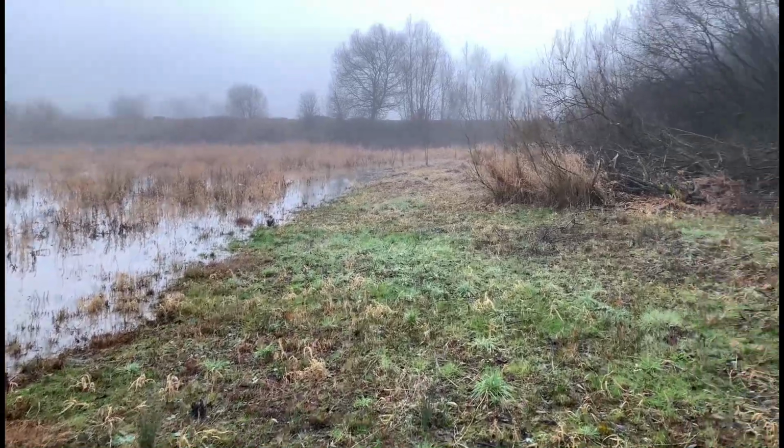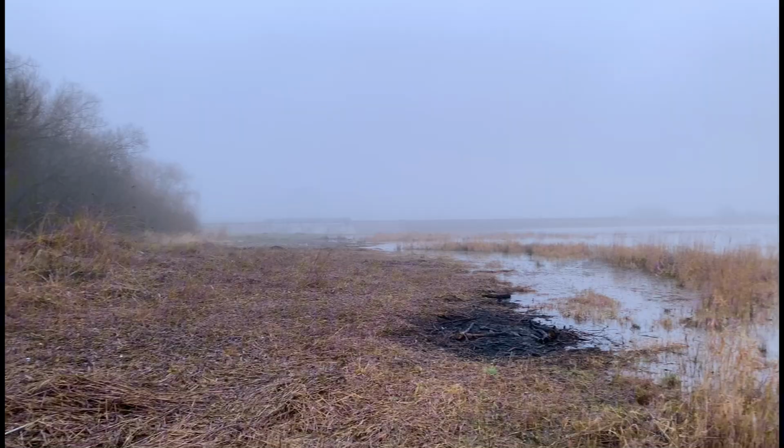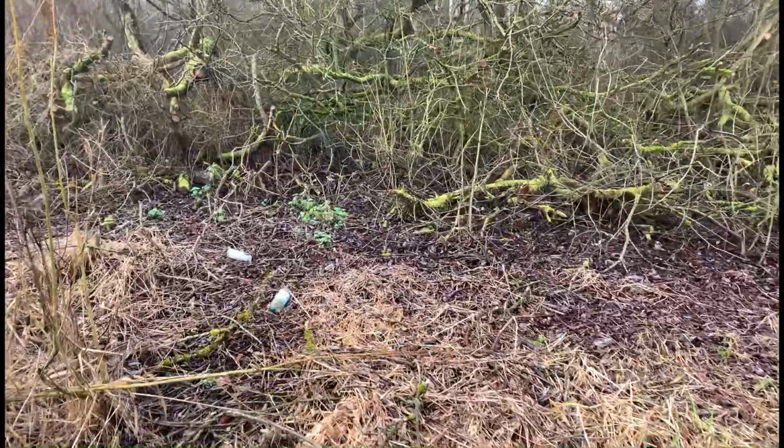Well, yeah, so it's actually going to breach into this tree line a lot earlier than it is down there, look. Because it's a lot shallower, it's a lot flatter. It won't be long.